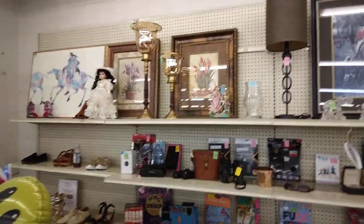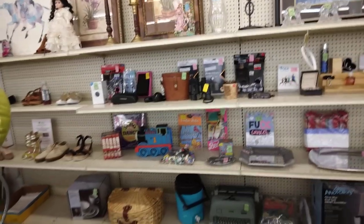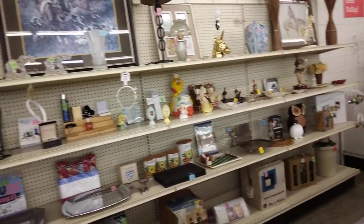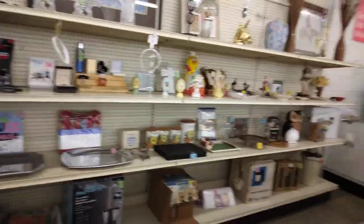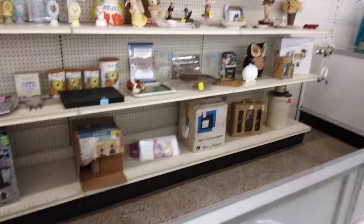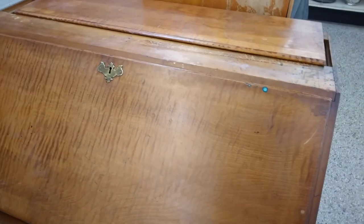Great carts. Okay. $25 for the Big Bird cookie jar? Okay. Cool. I've never been here before. It's exciting. It's locked. That's cool.